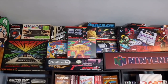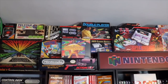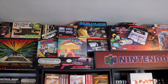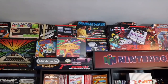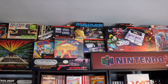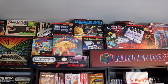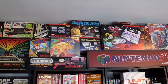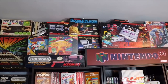The Magnavox Odyssey is hiding behind the Super Nintendo Classic and the Mario Paint for the Super Nintendo in the large box. We also have Earthbound in the big box, which is complete with the strategy guide and the scratch and sniff cards, which are pretty difficult to find in pristine condition. I have the Nintendo Entertainment System action set box, the Nintendo double player wireless head-to-head system, which are the controllers that go for the original Nintendo, the NES Classic.